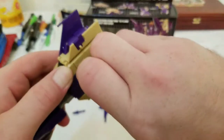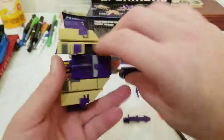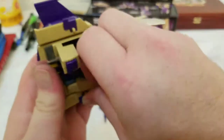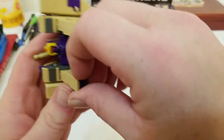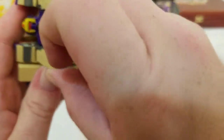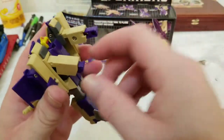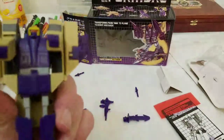Let's see. Get this arm out. Okay. Oh, I think I just almost broke the arm. His hand, I should say. So we're gonna go in here like this. Like this. Pop this guy like there. Come on. Stop being a pain in the rear end. You know you want to come out. There we go. All right. Got him out. Okay, so here he is in robot mode.